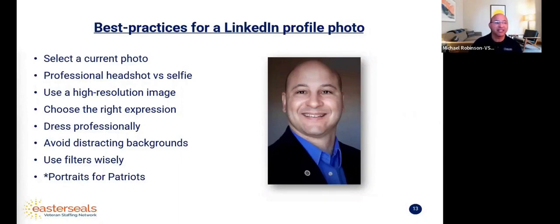If you are interested in getting a professional headshot done, this can be costly. However, there's an organization out there called Portraits for Patriots, and I'm dropping this into the chat as well. This is a nonprofit organization that helps veterans, transitioning service members, and military spouses get professional portrait photographs for their LinkedIn. And it's completely free. There are some requirements that you may need to meet in order to get this.